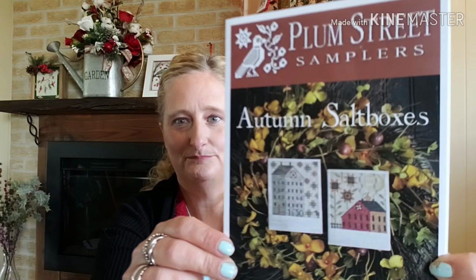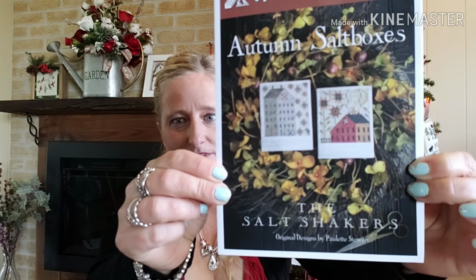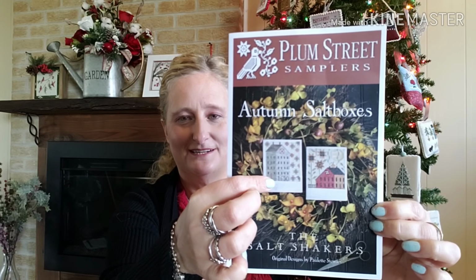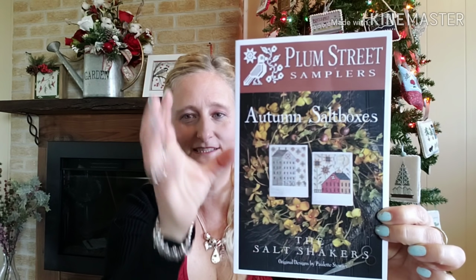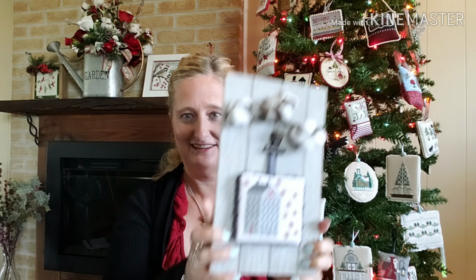The first finish. Okay, so when certain patterns come out, you're like, I got to have that. I got to stitch it right away. And for me, this was definitely one of them. Plum Street Samplers, and it's Autumn Salt Boxes. It's called the Salt Shakers. I did this one first. And there's two different types of stars in that pattern. You really can't see them that well in the picture, but one of the stars wasn't to my taste, but I just did a whole bunch of the other stars. And yeah, I love this finish.